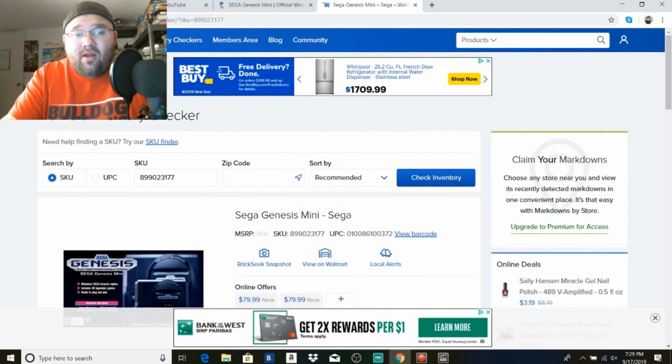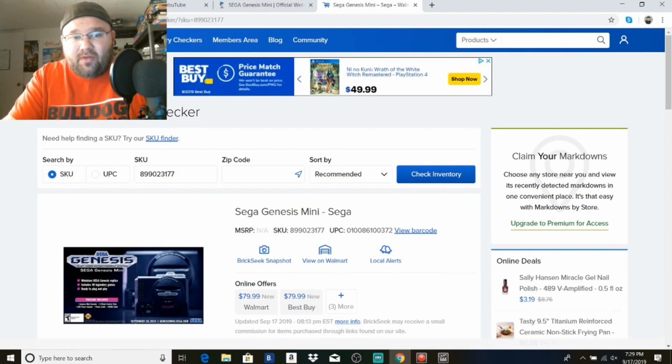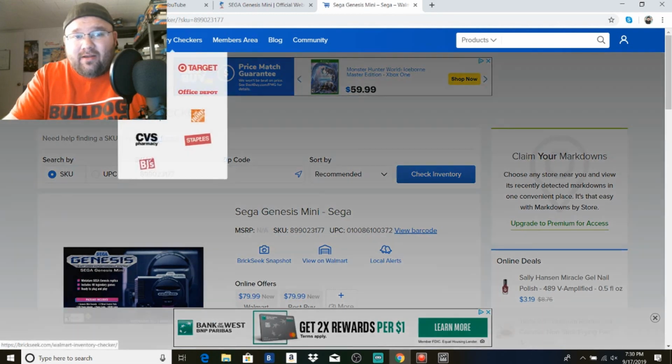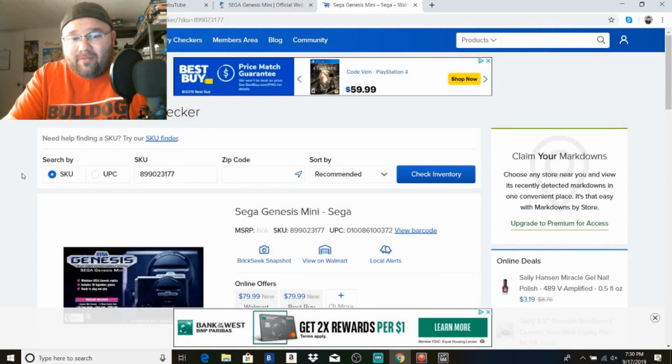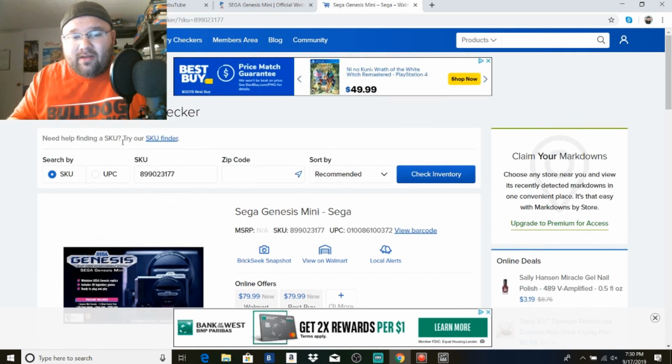Okay, so for this example, I'm going to use Walmart. You can literally use anything. Any store. You can use GameStop, you can use Target, Best Buy, etc. Okay, so for me it's Walmart because that's the store that's in my town. So you have a few options. You can just Google BrickSeek Sega Genesis Mini and it'll pop up pretty easily, or you can Google BrickSeek Sega Genesis Mini Walmart or Target or whatever and it'll pop up.